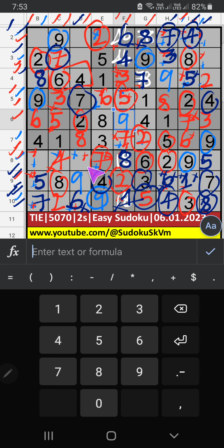Then eighth row, two numbers are remaining, 1 and 3. It will come in another two cells. We will confirm later. Column G, two numbers are remaining, 1 and 6. Second row, we have 6. So 6 can't come in the cell, 6 is confirmed here. Then 1 is here.